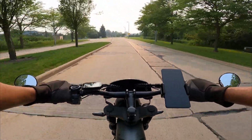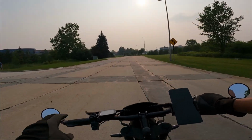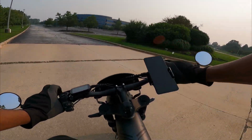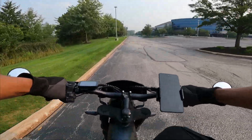Oh yeah, one other thing I forgot to mention. The difference between this bike and the YYG, well, first and foremost, this one comes with turn signals. So that's probably the most obvious thing that you might notice between the two.